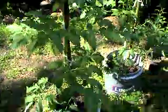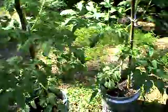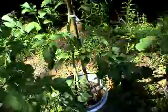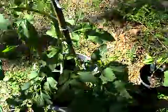These guys are, we'll call them BK Randies, because I have no clue what they are. They came in a different pack of seeds. But I'm growing them anyways. I've got the first few flowers showing up here.